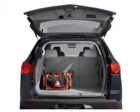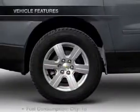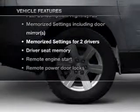Brake safely with the anti-lock braking system. And memory settings are one of many features. And with these notable features, you won't want to miss out on the opportunity to own this amazing ride.